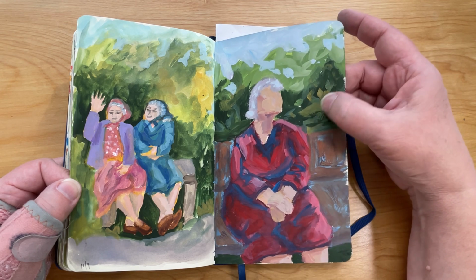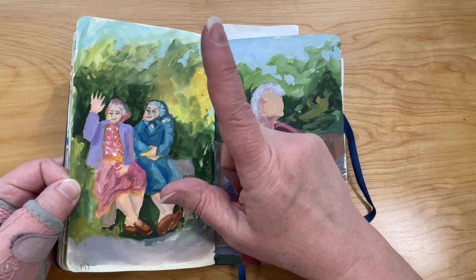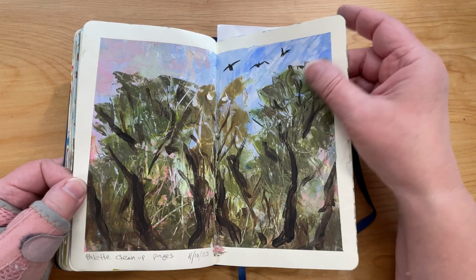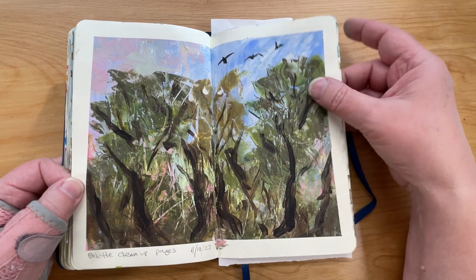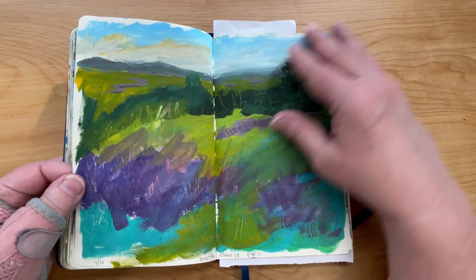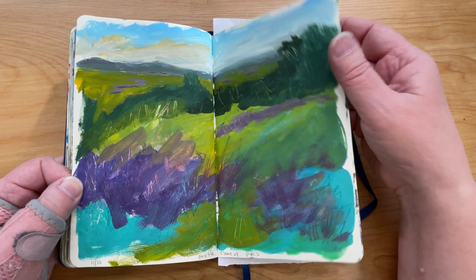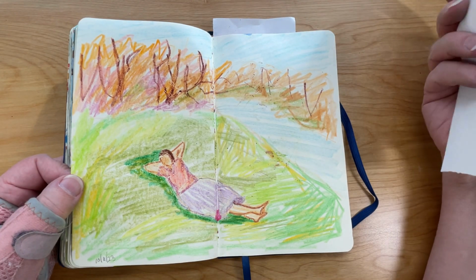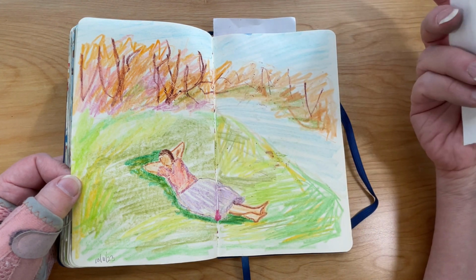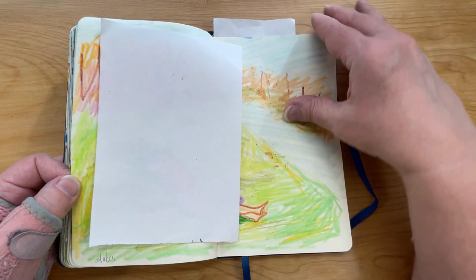This looks like it was Senex Gouache. This looks like it might have been done with my dry gouache palette. I have a dry gouache palette with Senex in it and a wet gouache palette with Senex. This was a palette cleanup page. All kinds of layers of color on there. This was a palette cleanup page. This was Crayola crayons. When we were doing the wax resist, I bought a set of Crayola crayons, and this was just a drawing I did with them.